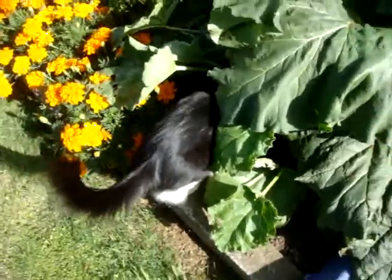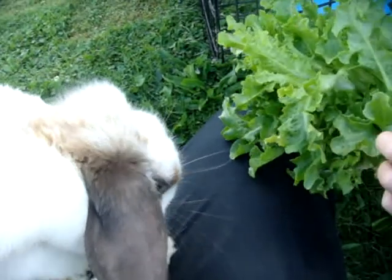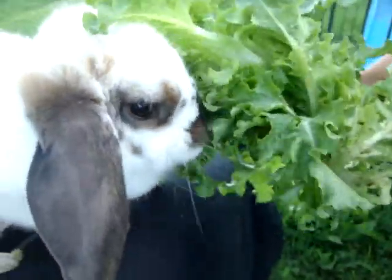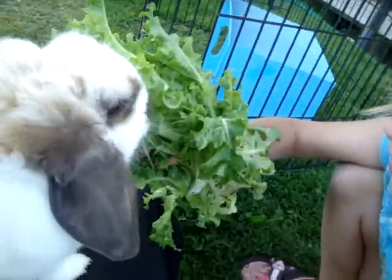What's Dudley looking at inside the rhubarb? I don't know. Okay, now we're going to feed Bella, and she's going to eat right out of my hand. So watch her eat. She is so cute.